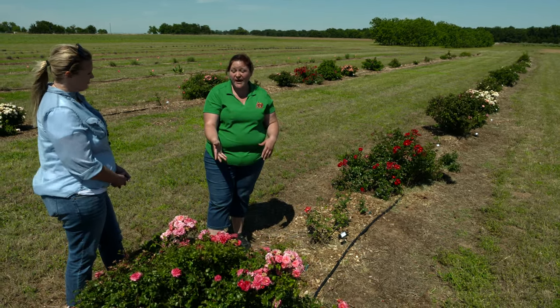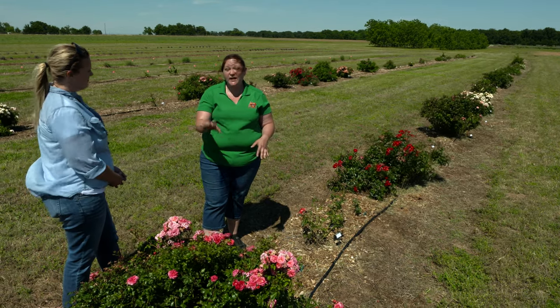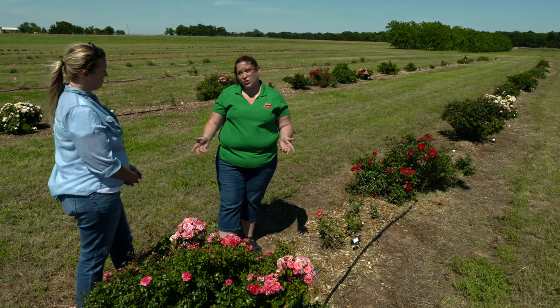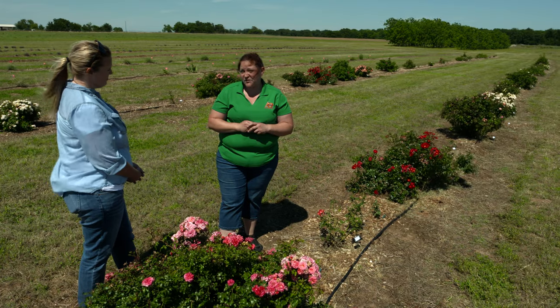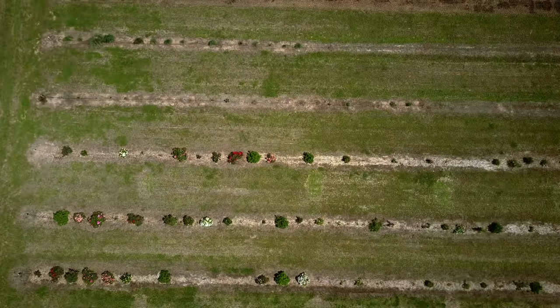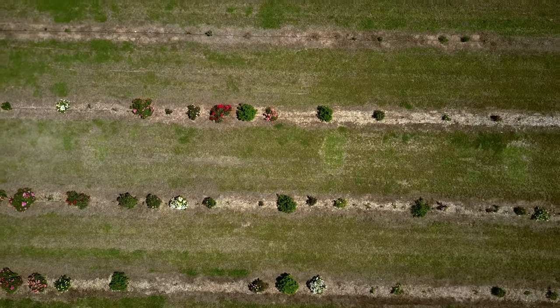So if you take one out, you may want to hold off on replanting and try to treat those mites. The only thing labeled for home gardeners is horticultural oil, and so using that, try to reduce those mite populations and wait and make sure that you don't see it popping up on any other roses in your landscape. Get the disease under control, and then you can focus on replacement.